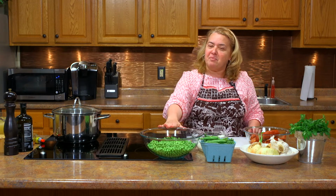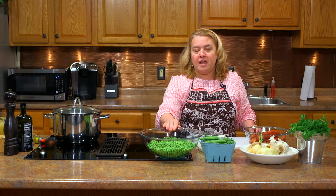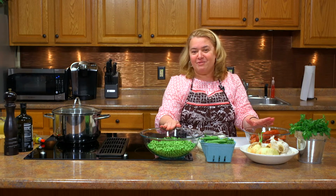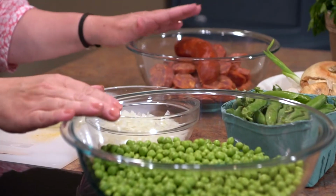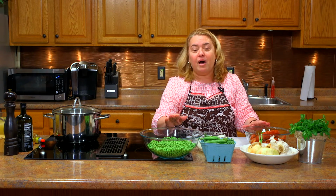So today's dish is something that's very dear to my heart. My mom would make this, especially at this time of the season, and it was stewed peas with chorizo, which is a Portuguese sausage, and poached eggs on top. So I'm going to quickly go through how you can make this for your family to enjoy. So we're going to go over here to our pot and get things started.